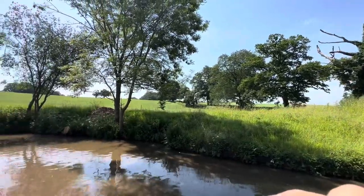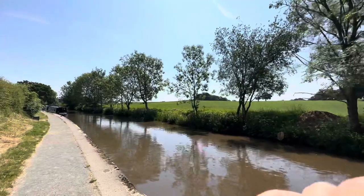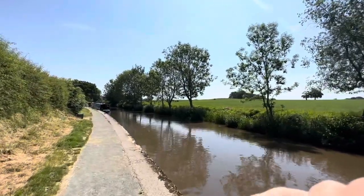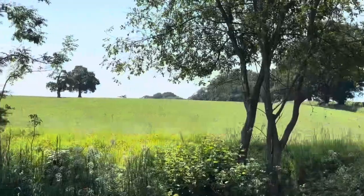Well, I bet this view has hardly changed at all since the heyday, you know, the mid-1700s, the heyday of narrowboats and canals. It looks absolutely stunning today. Gorgeous.